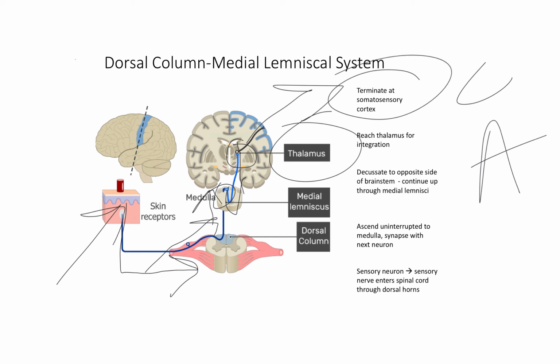So this is a simple spinal pathway. The dorsal column medial lemniscal system: receptor to spinal nerve up to medulla, second order neuron synapses there, decussates over at the medial lemniscus, travels up to the thalamus, and then synapses with the third order neuron, which goes from the thalamus to the somatosensory cortex. And that's the way touch travels in our body up to our brain so that we can make sense of whatever it was.